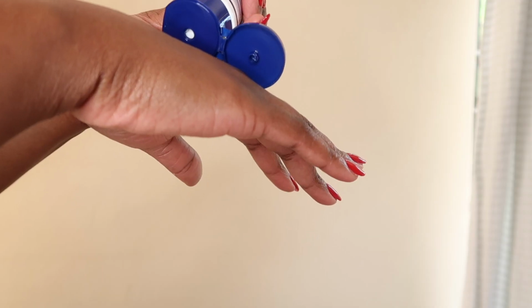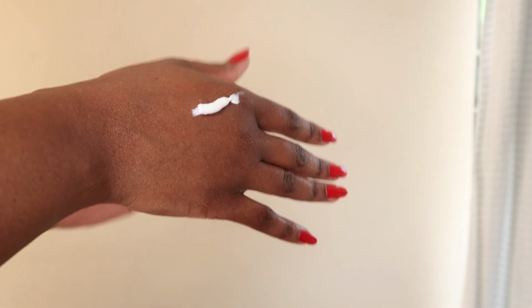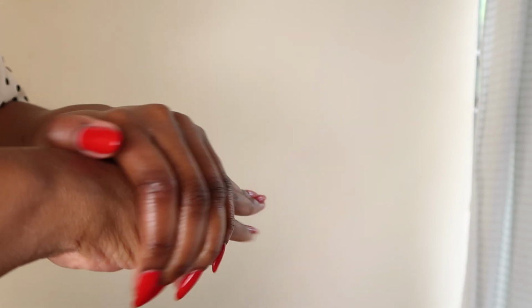If you're out there looking for a hand cream, please try this out. I'm sure the hand cream is quite thick, so you do have to apply it for quite some time, but once it's rubbed in, it doesn't feel greasy. It just feels like your skin's absorbed it, and it really leaves your hands feeling moisturized for quite some time.